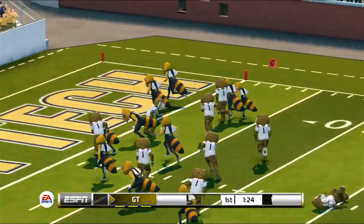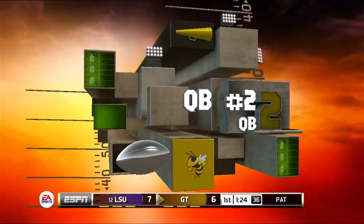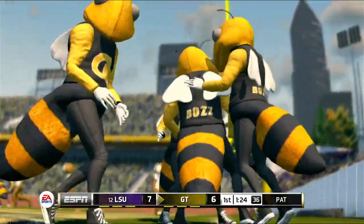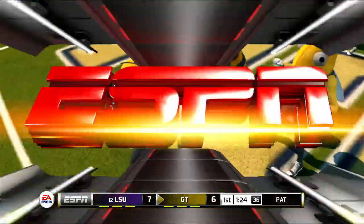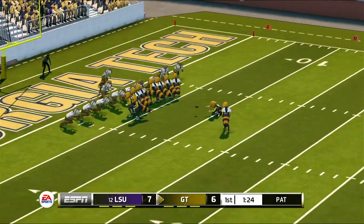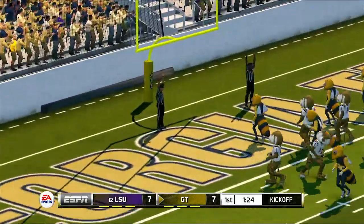Here's an opening. Touchdown, Georgia Tech. What a spectacular run by the quarterback. That is such a weapon for your offense. When you have a quarterback who can do things like that, the coach probably loves drawing up plays for this guy. We'll be tied with the extra point, and he converts the extra point.